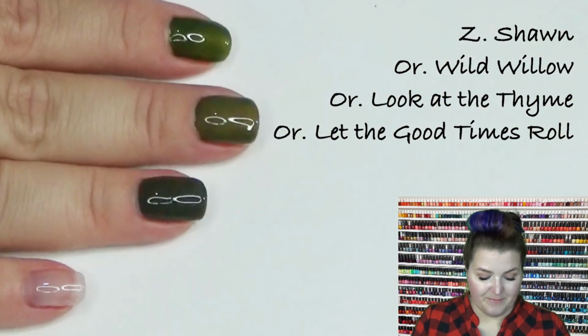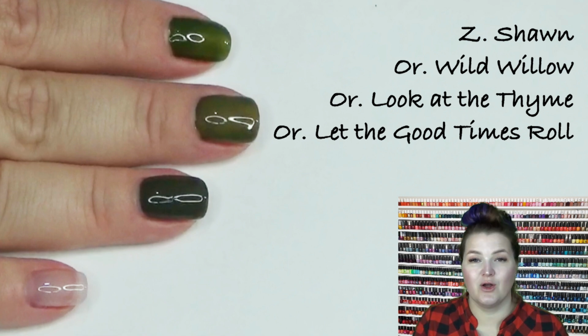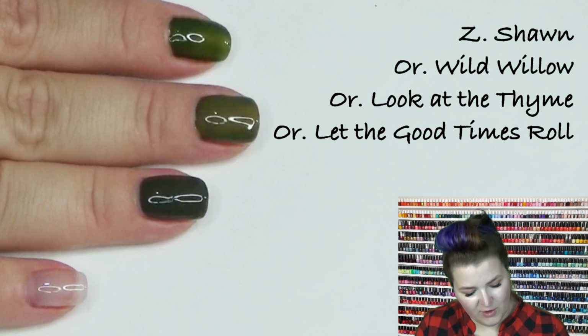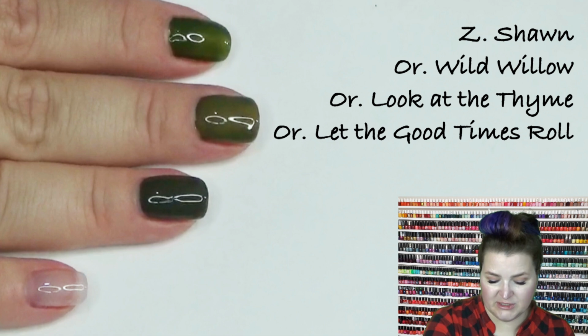What's this called? Wild Willow, which is not quite deep enough for you, go for Look at the Thyme from the 2023 Breathable collection for fall.